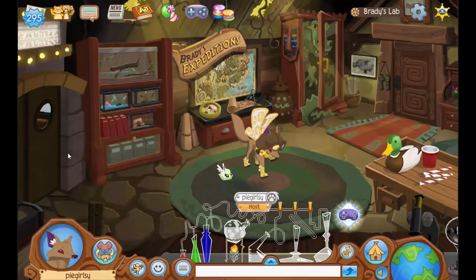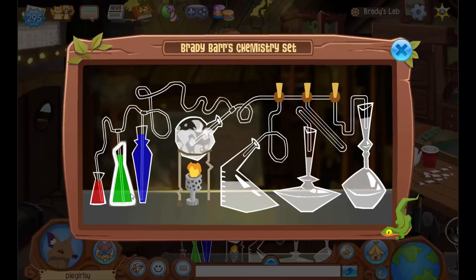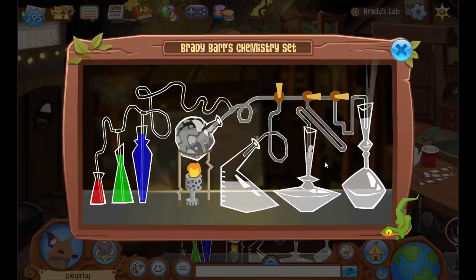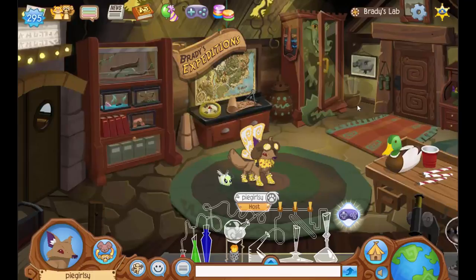And the 19th Animal Jam life hack is actually right here in Brady's lab. If you use the Brady's chemistry set, and I'm pretty sure you guys know this, if you hit each color 3 times, and then you hit this little fire button 3 times, it should be this little gray color. And then once you click it, it should go to all 3, and you get this super cool rainbow potion. For those of you that haven't got this already, I'm pretty sure this gives you a pretty cool achievement, and you get to walk around Animal Jam with this really cool little rainbow potion effect.